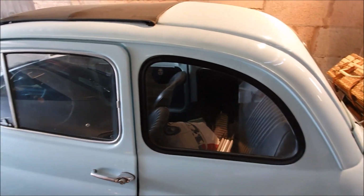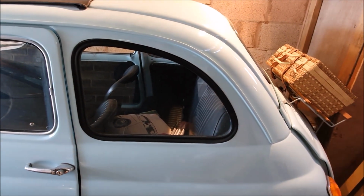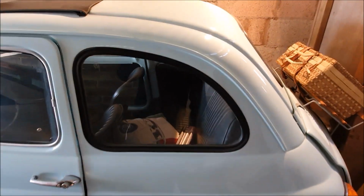He is absolutely covered. So I think what I'm going to do is wait until tomorrow and get him out and give him a good clean, and you will all be around to see that. But yeah, he's absolutely covered.